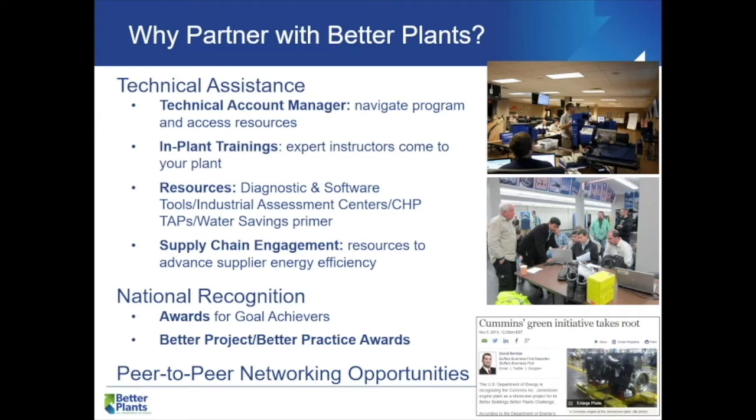So as we get towards the end of this Energy Warrior training, hopefully you all have either implemented a practice or a project in your facility, and it may be worthy enough to put together a short application for one of these Better Plants Project or Practice Awards. And heck, I'd say there's a good chance you could get one, right? And that's pretty powerful stuff.